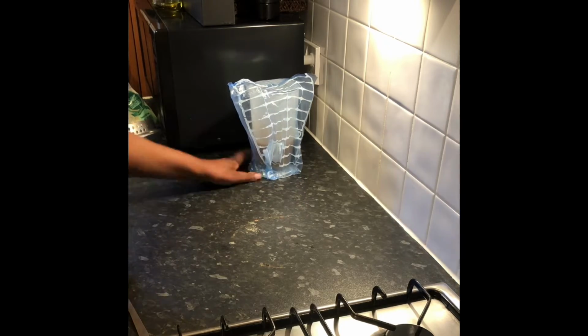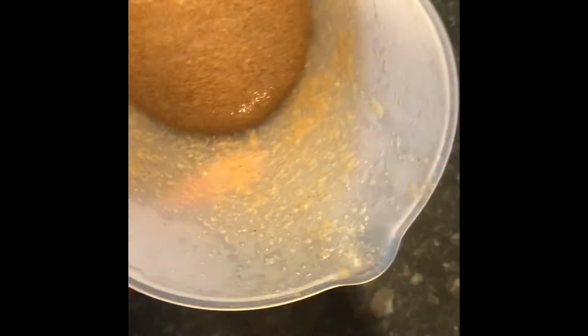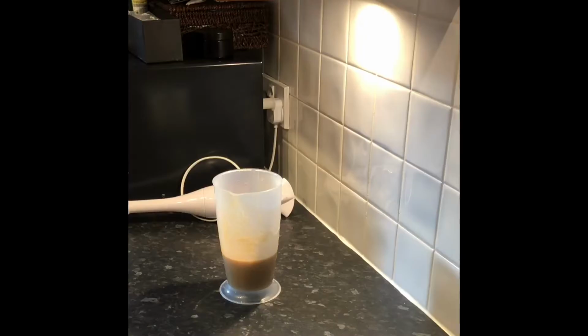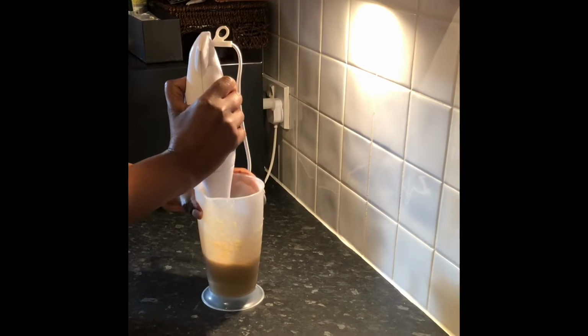You'll see that it'll thicken up nicely, and I left mine for about 4 to 6 hours. You can leave it for longer or even overnight if you want to. So now it's time to move to the next stage, which is to basically blend this.